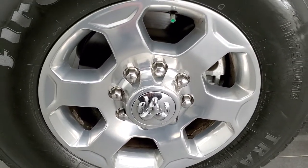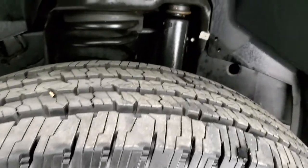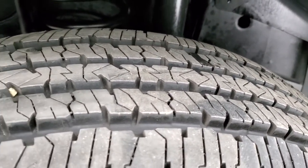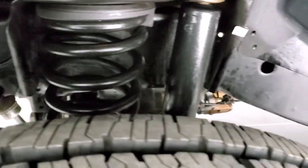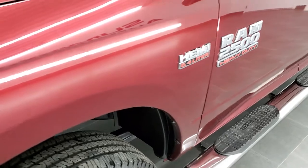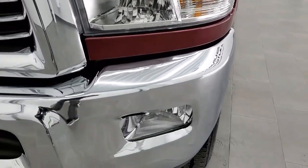Comes with the 18 inch polished aluminum rims, and it has Firestone Transforce HT tires. These are LT275/70R18s. This tire has a lot of tread left on it, I'd say probably 80%, maybe even more. And you can see just how clean the frame and underbody is on this truck. This is a one owner, clean title history vehicle out of North Dakota. Clean Autocheck as well, no accidents or anything on that.